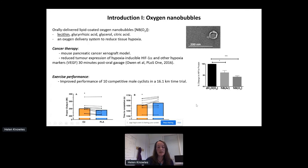They've also performed an exercise performance study where 10 competitive male cyclists were given an oxygen nanobubble drink and then asked to perform a 16-kilometre time trial. And those cyclists that received the oxygen nanobubble drink, compared with the placebo control, exhibited a greater power output during the trial, as well as reduced time to completion of the trial.